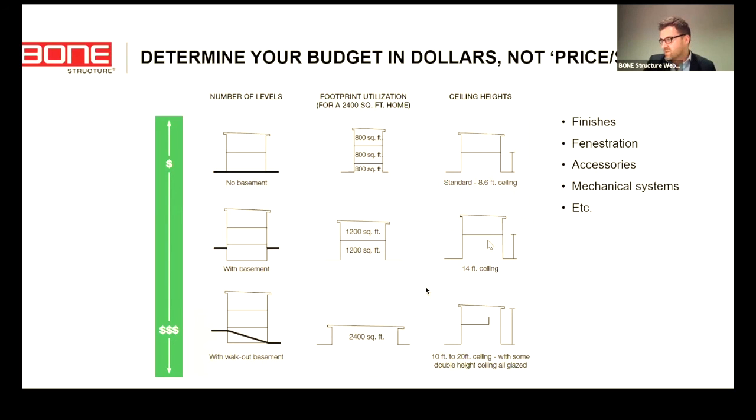Mechanical systems. And another one too that's just mentioned on the right here with this picture is ceiling heights. So price per square foot is a two-dimensional metric, square footage, where we're building three-dimensional volumes, cubic feet. So 8.5 foot ceilings versus 14.5 foot ceilings. Again, you have more cost in 14-foot ceilings. You're not adding any more space. So your cost is going to be higher, but you're not adding any more square footage. So again, you're going to have a skewed price per square foot.